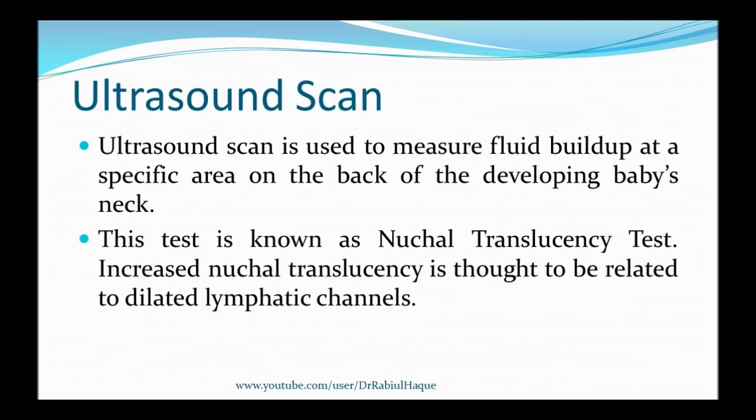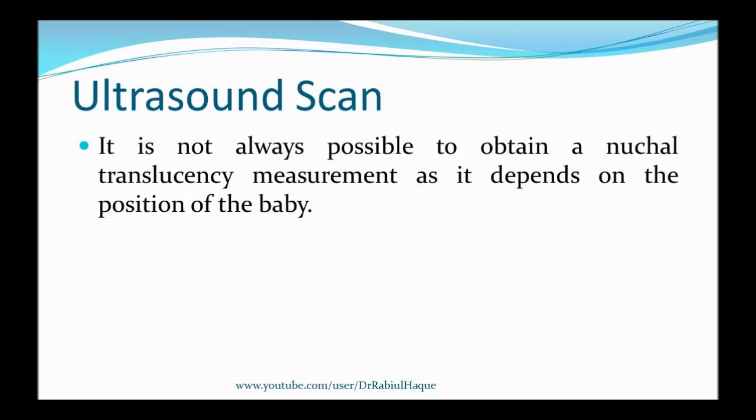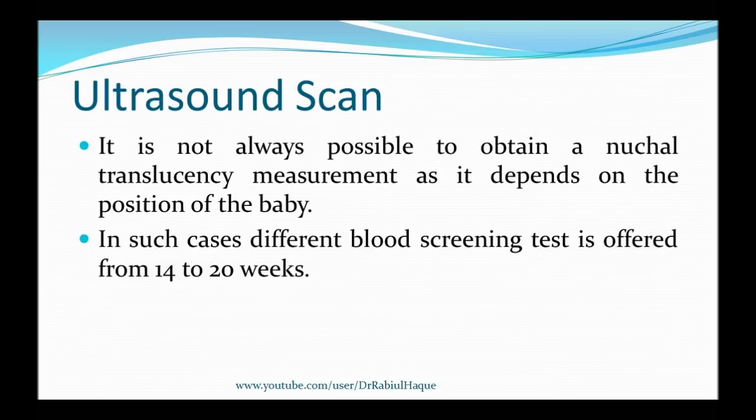Increased nuchal translucency is thought to be related to dilated lymphatic channels. And always remember, increased nuchal translucency is a non-specific sign of generalized fetal abnormality. For example, it can happen in Down syndrome, trisomy 18, or in heart problems. Now, it is not always possible to obtain a nuchal translucency measurement as it depends on the position of the baby. In such cases, different blood screening test is offered from 14 to 20 weeks.